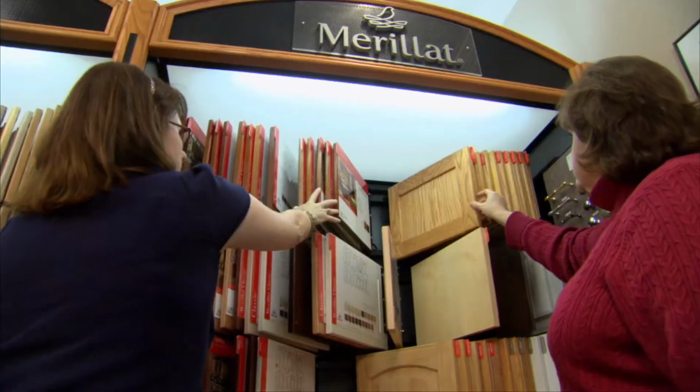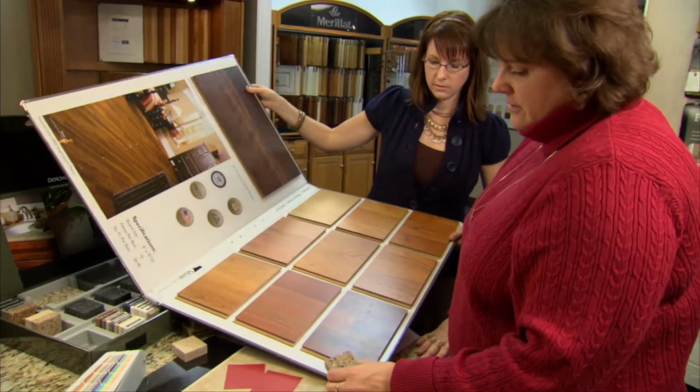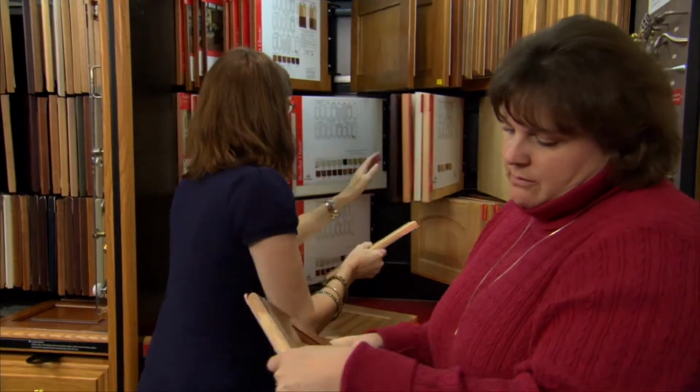To get that design started, Linda made a visit to the local Marilat cabinet dealer, Ryco Kitchen and Bath. Ryco designer Jen Schatzer spent some time with Linda showing her the options available and helping her create a plan for a larger, more functional kitchen. It's definitely the heart of her home. Her family spends a lot of time in there. It's a very tight space right now, so we're going to make it more open space. And then also just organizing.